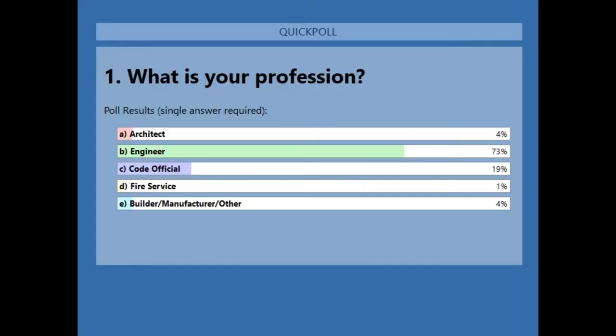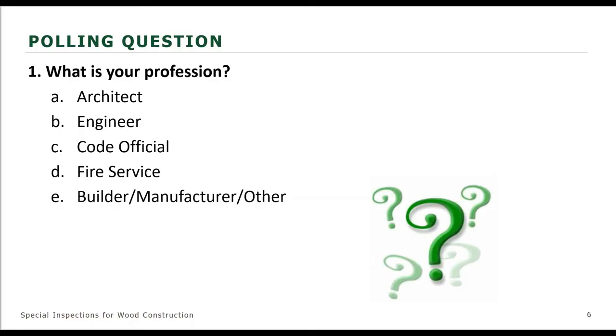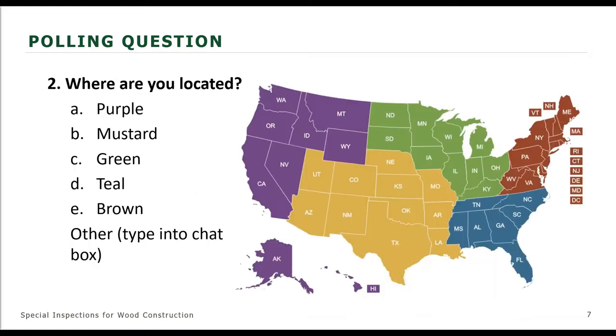All right, let's see. We've got 73% engineers, 19% code officials, and just a little tiny bit of everybody else. So builder, manufacturer, other, 4%, 4% architect, and 1% fire service. No matter who you are, we are delighted that you are here and hope that you find something of value. Thank you for participating.